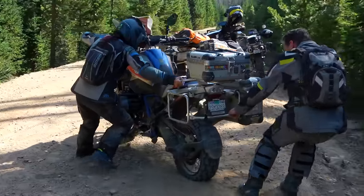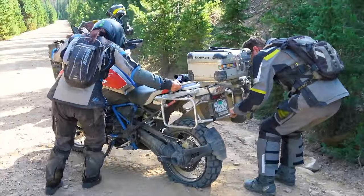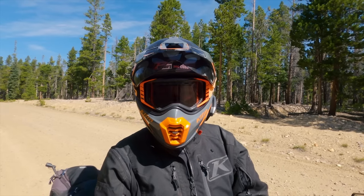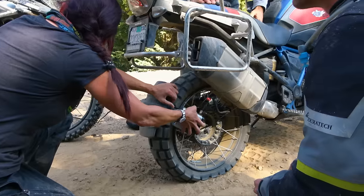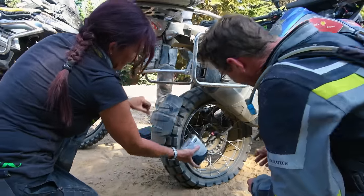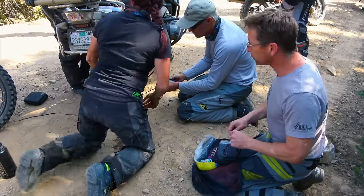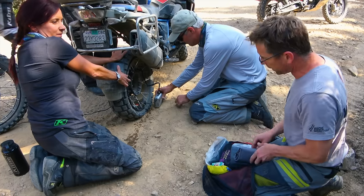About an hour into our ride on day two, and we have another flat tire. I think Jocelyn's got a little tear in the sidewall of her tire, and those guys are back there trying to fix it up. So we've been looking for the puncture, and we unfortunately found it in the worst place you can have it, which is right on the sidewall. It's really hard to repair.